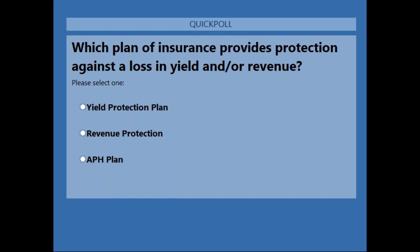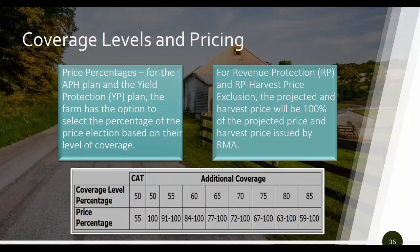All right, so if you answered revenue protection to that, you would be correct.